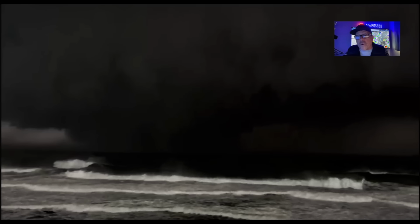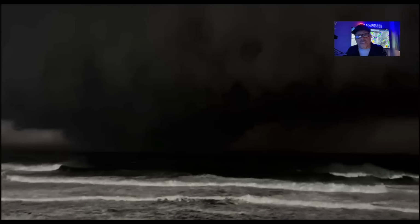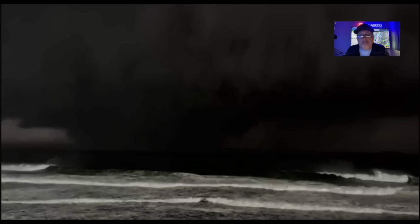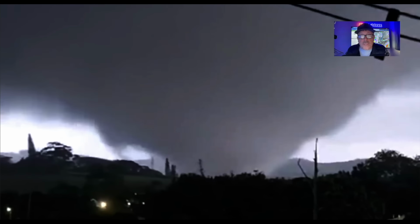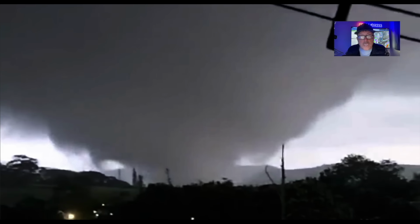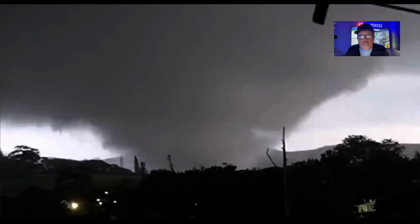It was on land for a while, then went offshore. I mean, that thing looks ominous. Look at the slow rotation. And you can tell it's just below the equator because it's turning clockwise. Here it's obviously over land, and at one point it was over water.